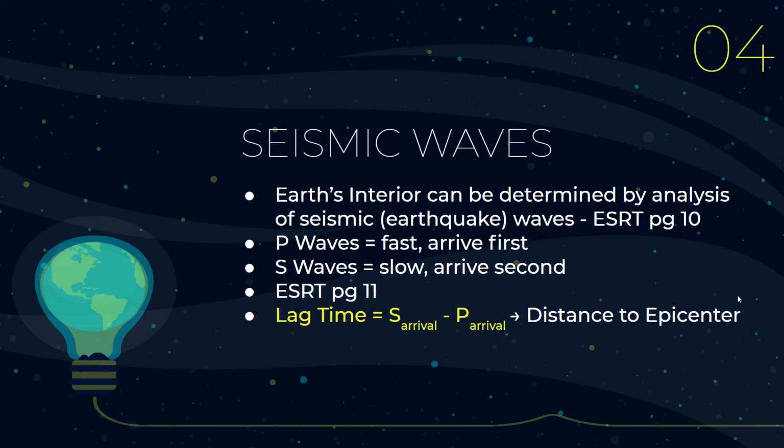Another thing to know about seismic waves is that P waves are the faster ones. They always arrive first. They're the primary wave. S waves are slower, and they always arrive second. From those two waves, we can determine a lot. We can determine how far away the earthquake occurred, and we can figure out what time an earthquake occurred. That's all based upon reference table page 11.